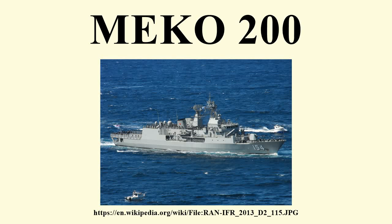The Meko 200 is a frigate designed by the Blohm plus Voss shipyard of Germany, as part of the Meko family of warships. Variants: Anzac Class. 10 Meko 200 frigates were built to the Anzac class design, 8 for the Royal Australian Navy, and 2 for the Royal New Zealand Navy.